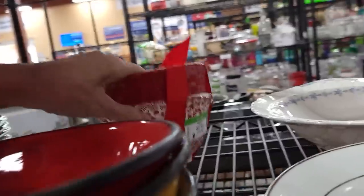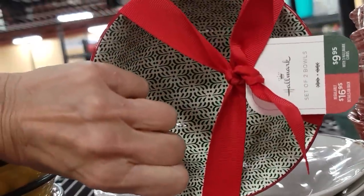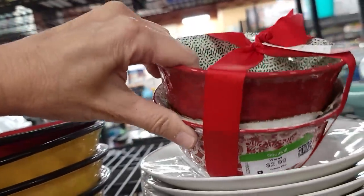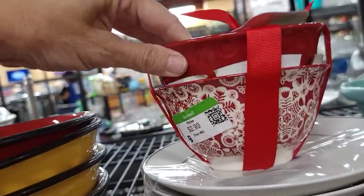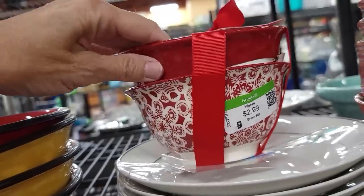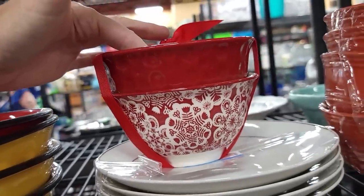What are these? They're Hallmark. Oh, they're Hallmark. Okay. They're pretty. I do like those. These brand new Hallmark bowls, $2.99. They're kind of drawing me. The red. You know you like the red. I love red. You have no complaint from me, girl. Somebody else is going to like the red, too.